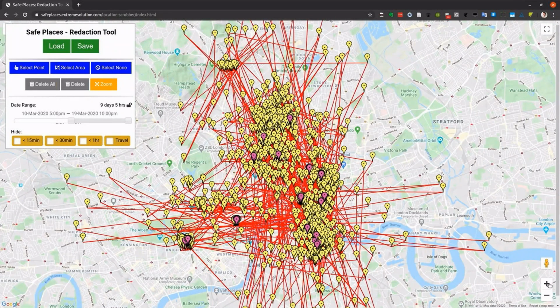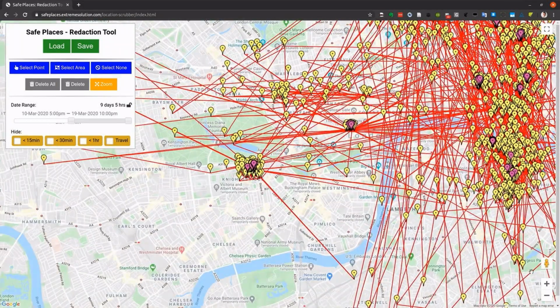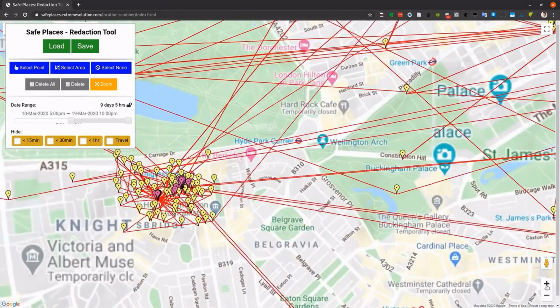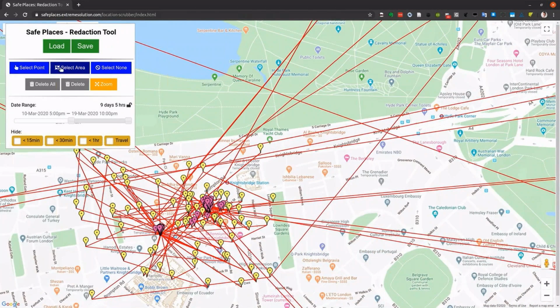There's a variety of tools here that allows that contact tracer to really decide what's important and just issue that data. Once the contact tracer has redacted the data, they're then enabled to join it with other data sets. Let me just finish redacting.